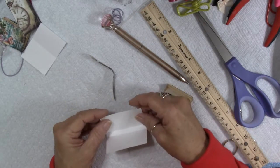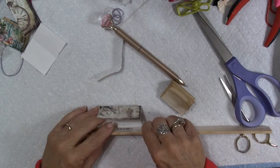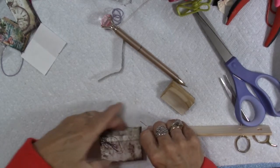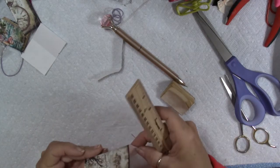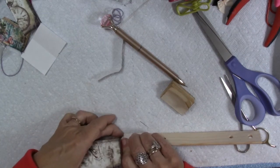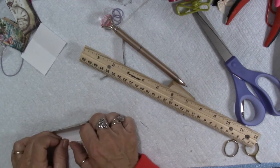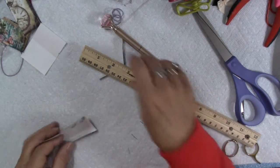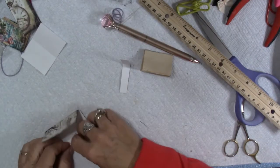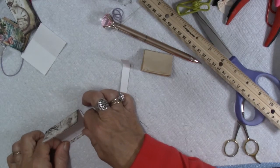So here's what I'm going to do. I'm going to use my ruler here, and I'm just going to sort of fold this up here around all of these edges. And I'm going to place this down and see where that lands. Now, I folded it in too far, so this is why we play around with this. I think we need just like maybe 1/8 of an inch.